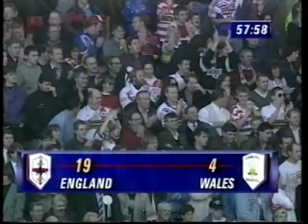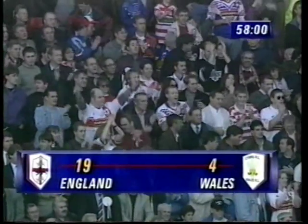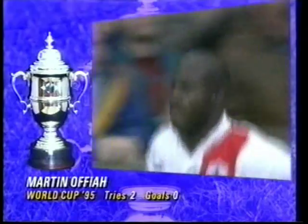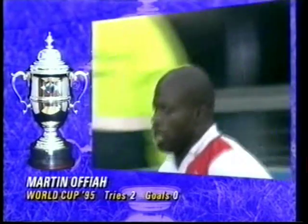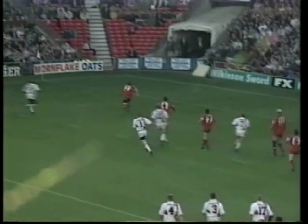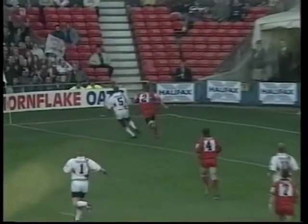Well, Phil Lauder was not happy with Martin Offiah's pace against South Africa last Saturday night. He sent him onto the sprint track. He had 2 or 3 serious sessions under John Keir, the assistant, and it looks to have paid off. Just look at the pace. He roars in there and he gets it down.